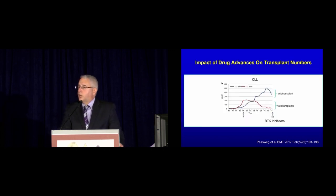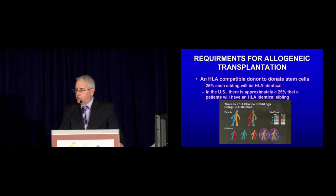CLL, with breakthrough therapies like PI3 kinase inhibitors and BTK inhibitors, now we're seeing a dramatic reduction in the number of transplants that are being done for CLL patients. It's very rare now that we get referred a patient with CLL because there are so many drugs that have incredible activity against this disease. So what are the requirements for a transplant?